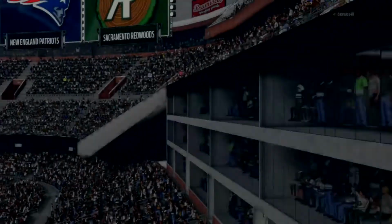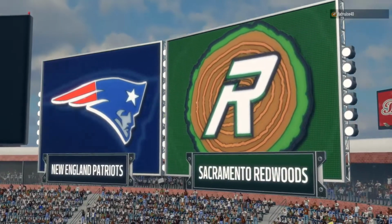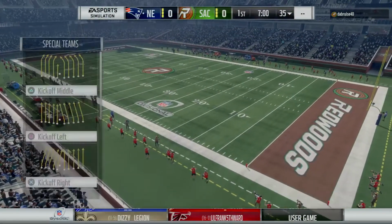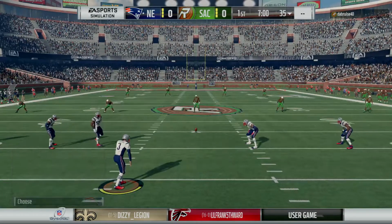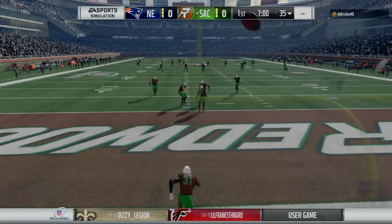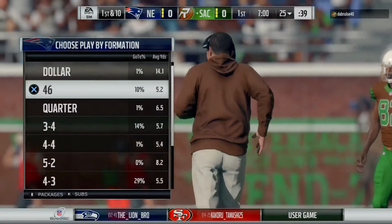We're on to the divisional round now, two steps away from playing on the biggest stage in sports. It's the Patriots going up against the Redwoods. All right, Larry, EA Sports coverage of the National Football League is on the air. Coming up, it's divisional round Saturday, and we've got an AFC battle on tap between the New England Patriots and the Sacramento Redwoods. And that'll carry over the back line of the end zone for a touchback.